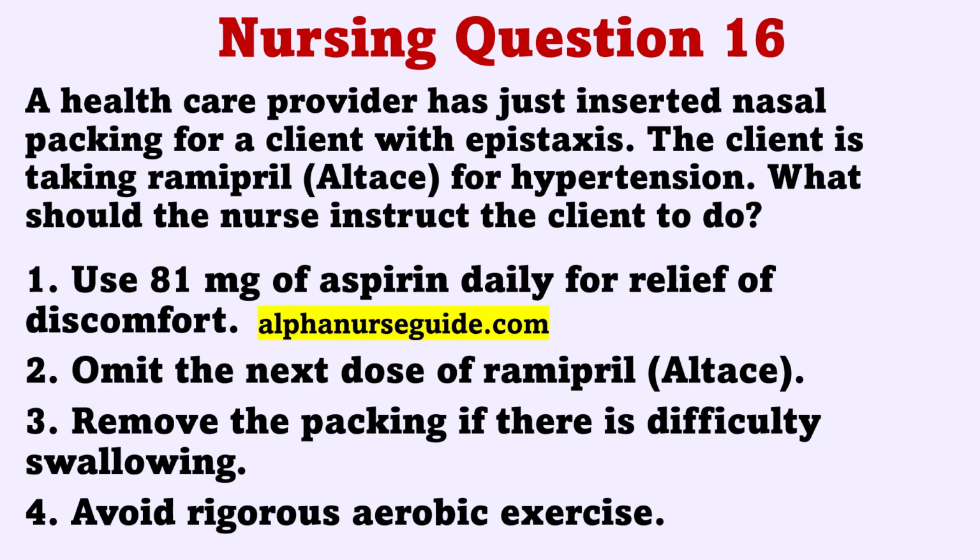A healthcare provider has just inserted nasal packing for a client with epistaxis. The client is taking Ramipril for hypertension. What should the nurse instruct the client to do? 1. Use 81 milligrams of aspirin daily for relief of discomfort. 2. Omit the next dose of Ramipril. 3. Remove the packing if there is difficulty swallowing. 4. Avoid rigorous aerobic exercise.